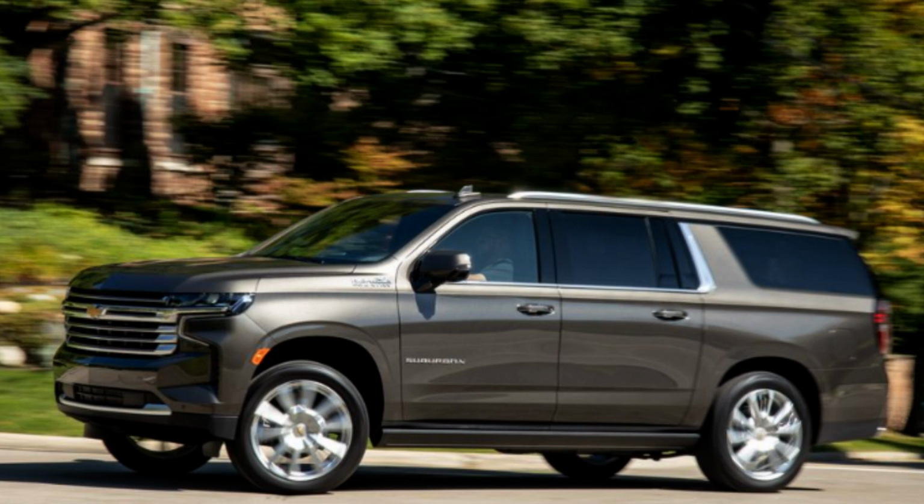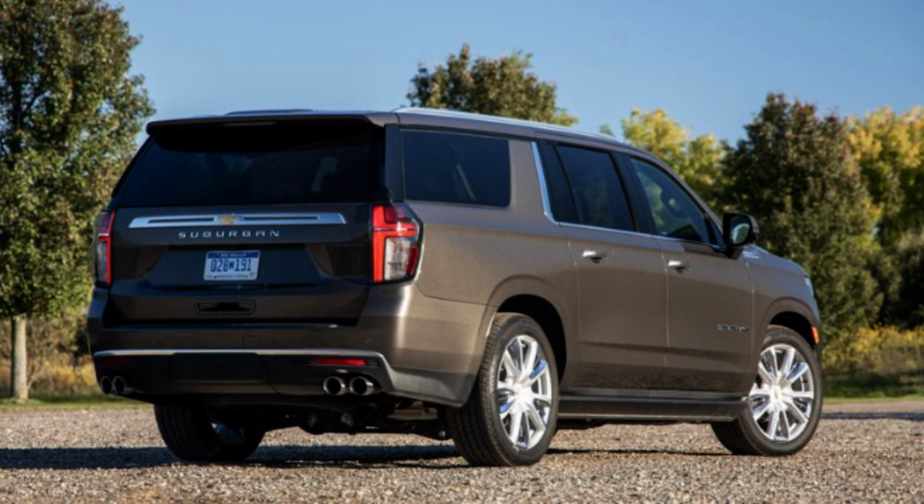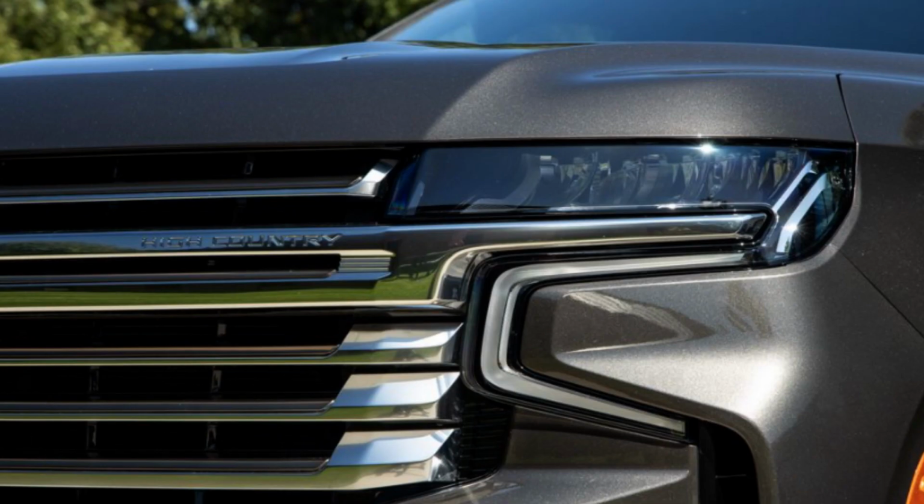This is one of the longest SUVs in 2023 that you can buy. You can check out my separate review on those SUVs. I do the top 10 longest SUVs in 2023, if you want some comparison insight on this one and how it matches up.